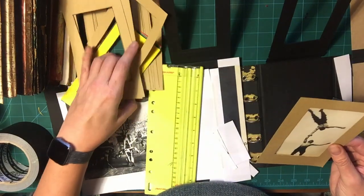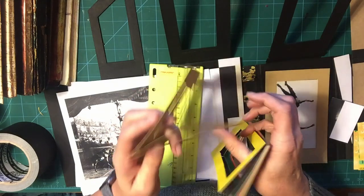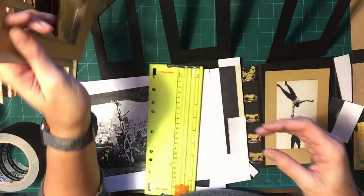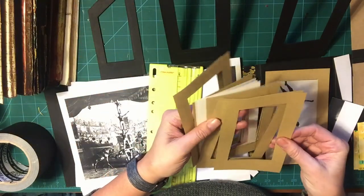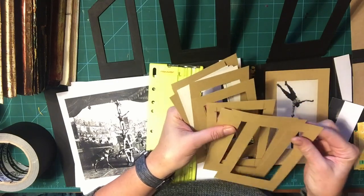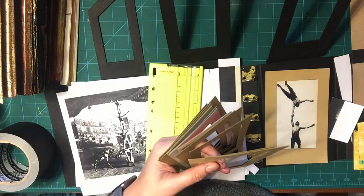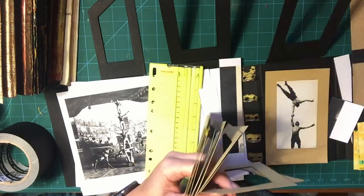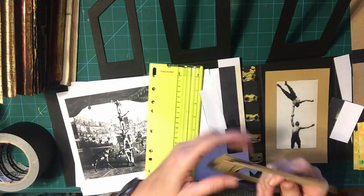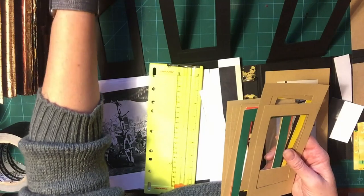We are now inside of the big top. One, two, three. Those are the extras. Okay. Oh, there she is. Okay.